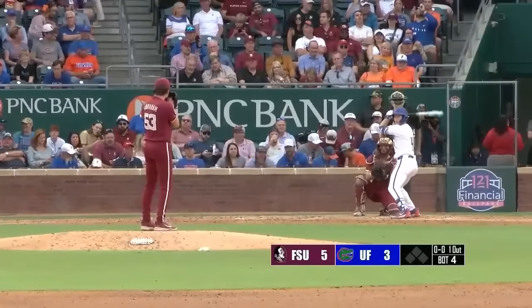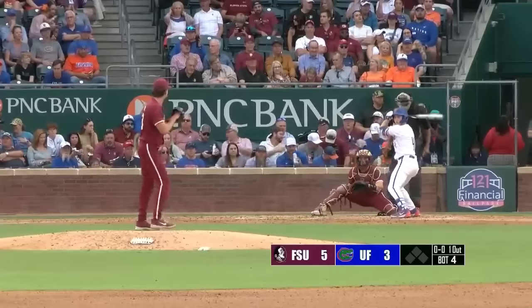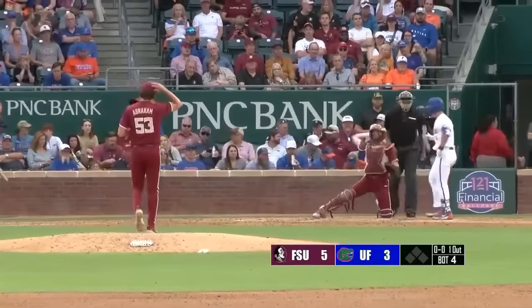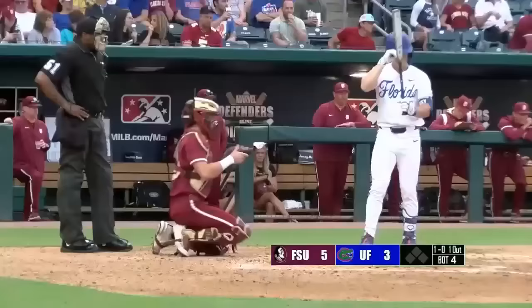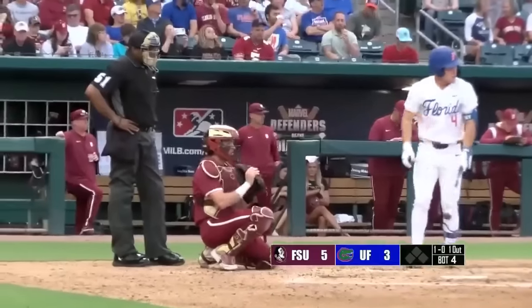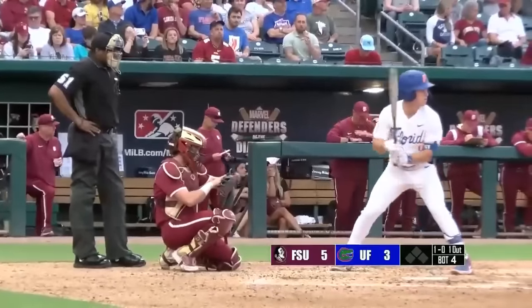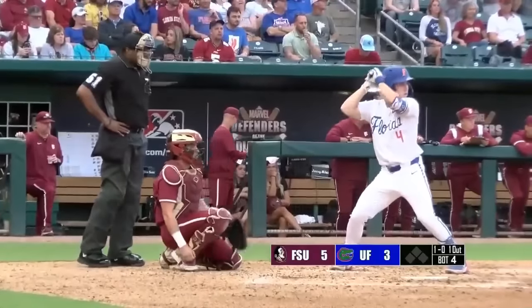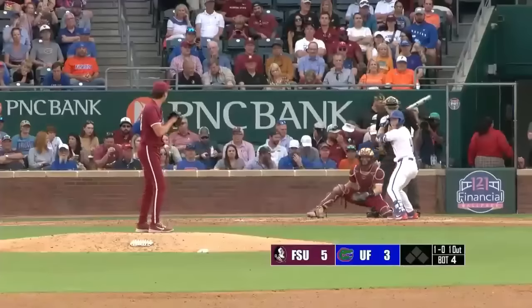And another right-hander steps in, Cade Kerlin, the Gators' second baseman. First pitch to him is way outside for ball 1. Cade lined one right back to the mound his first time up, and it knocked Armstrong off his feet to end the inning. 3 runs on 3 hits for Florida.